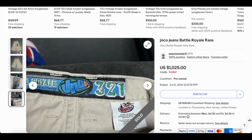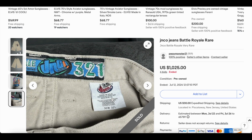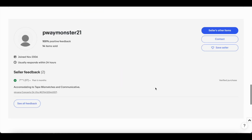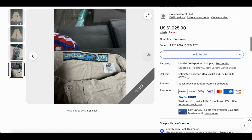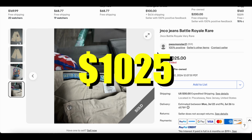Battle Royale 3, 2, 1. These are probably, let's see what size, 36, 32, just big enough to be baggy as well. Let's see, did they give us measurements? This is 36, 32, so who knows? They probably not shifted too much because they're not denim. But either way, congratulations, Jinkos, because you made it on the list. And after 4 bids, these sold for $1,025.